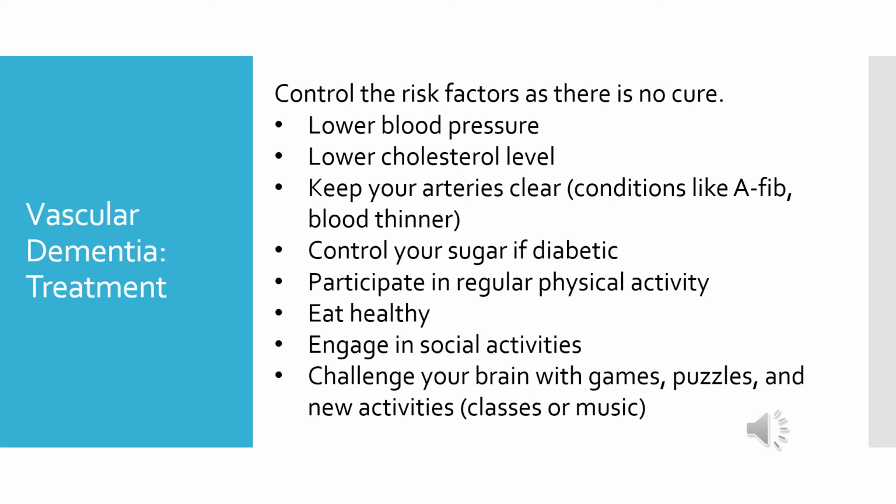The other thing that you can do is control your sugar if you're a diabetic, because just like diabetes affects the extremities in the feet, the blood vessels, and their problems with circulation, you can have that same problem in the brain.